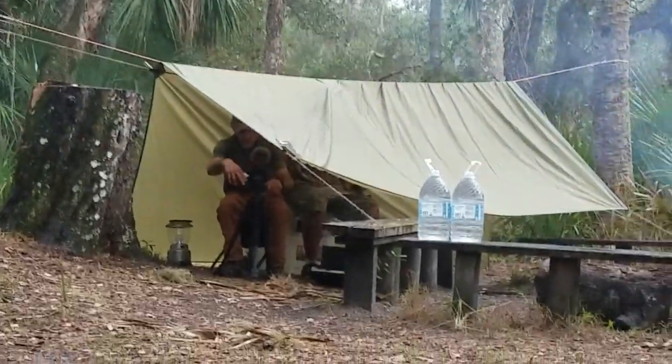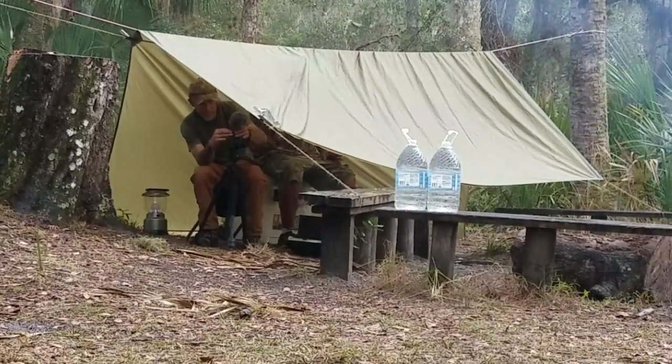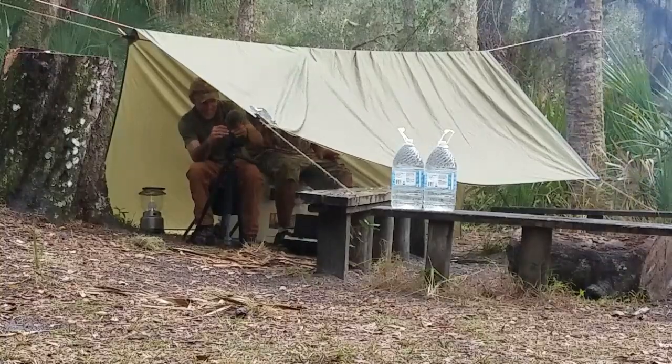There's Tim and Dave under that one. Hey guys, how's it going? Man, it is really raining. I got soaked. My tarp is kind of filling up on the top. Every minute or so I gotta drain it off. But man, it is really raining. Check this out.